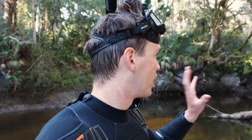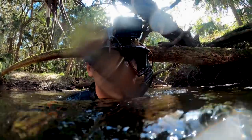It's gonna get dark soon. This might be one of the last bends I get in today, so wish me luck. Hopefully we can find something before we have to get out of here. Got another Ice Age bone.